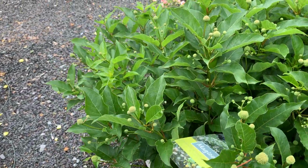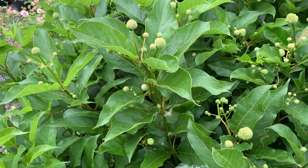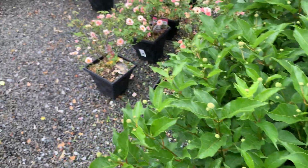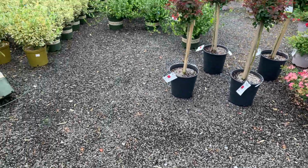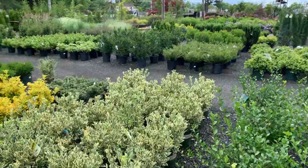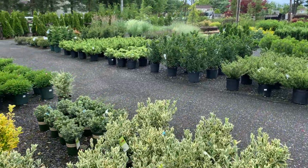Nobody has this one around here. I haven't seen it. Magical Moonlight. I'd like to have one of these. I can arrange that. Lots of grasses. Oh, wow.